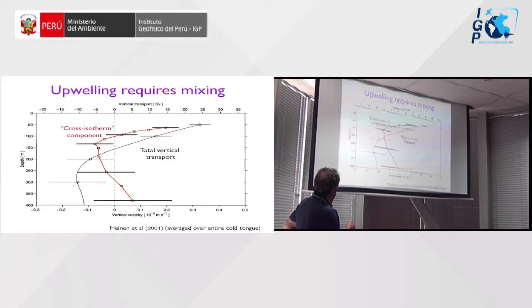It's worth noting that the black line, which is the total vertical transport, is different from the cross isotherm component. That's because the equatorial undercurrent and thermocline is sloping up to the east. So if you're just measuring W at a point, you would see a component of W that was just due to the undercurrent flowing up that slope. The cross isotherm component is different. I should have put a 0 line on here. The cross isotherm vertical velocity, the part that has to be balanced by mixing, is higher in the water column.